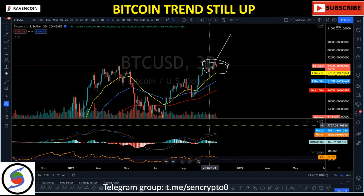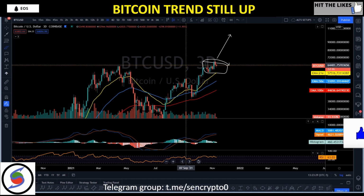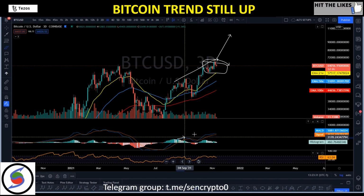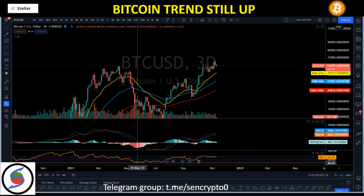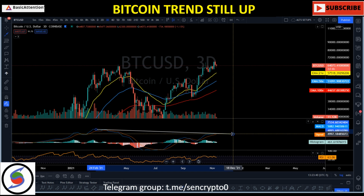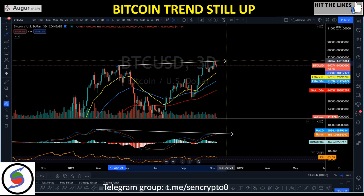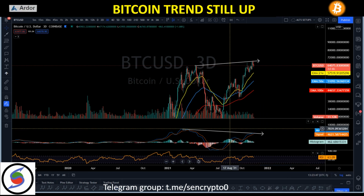If we take a look at the MACD right here, nothing crazy, okay? Price action is making high highs, okay? MACD is making high highs, so I don't see anything bearish regarding the MACD. Yes, bears could be saying we got a bearish divergence right here. We got a bearish divergence right there, but we're still not negative yet on our MACD.